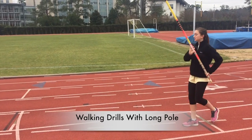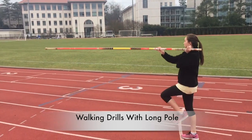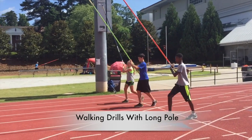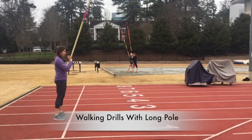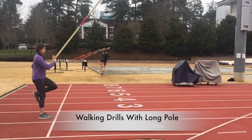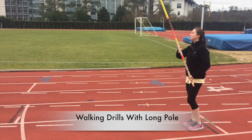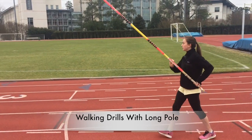Same thing, but now rocker step. 1, 2, 3. 1, 2, plant. Rocker step. 1, 2, 3. 1, 2, plant. Pushing the pole up as high as possible. Rocker step. 1, 2, 3. 1, 2, plant. As you see the athletes doing these drills, the pole is moving the entire time.